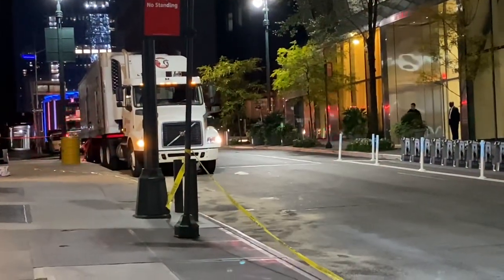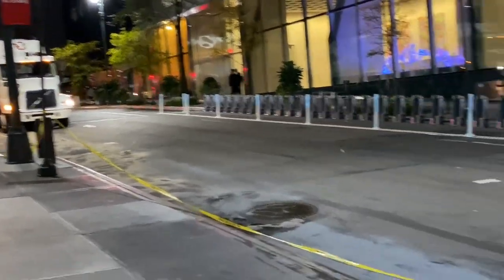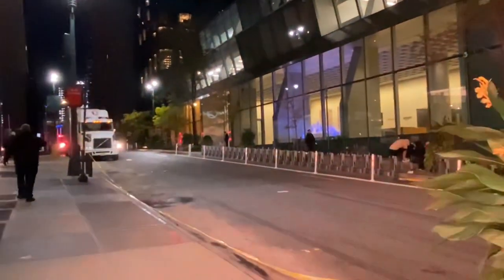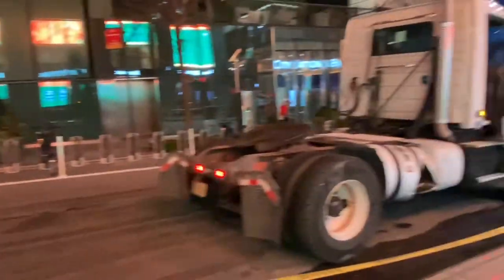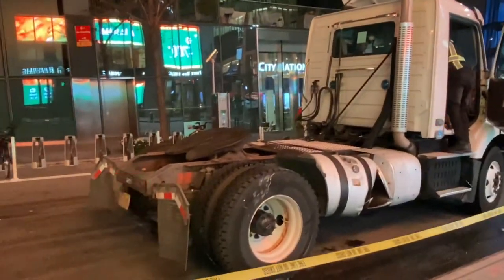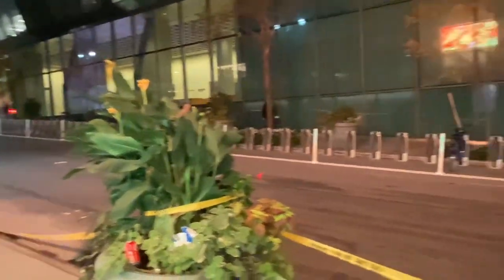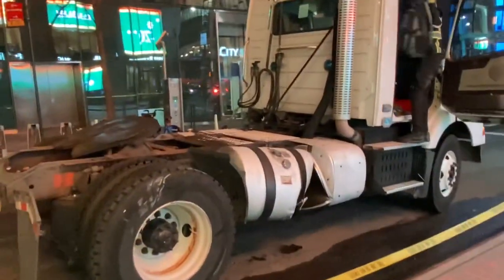All right guys, they had another tractor pick up the trailer. 34 is still here. They're getting ready to go. So what I'm hearing is the driver was trying to get close to the sidewalk, I guess, to park, and he didn't know the fire hydrant was there, and this is what happened.